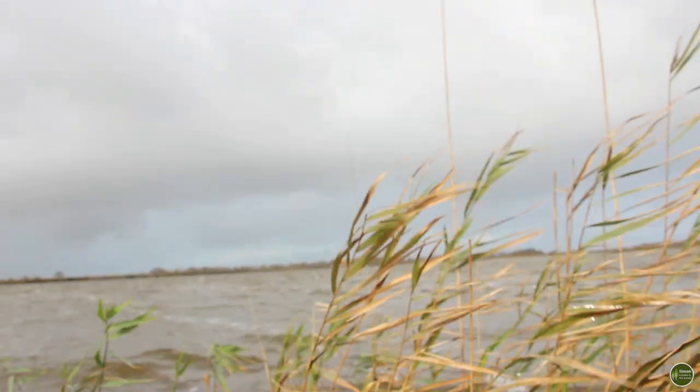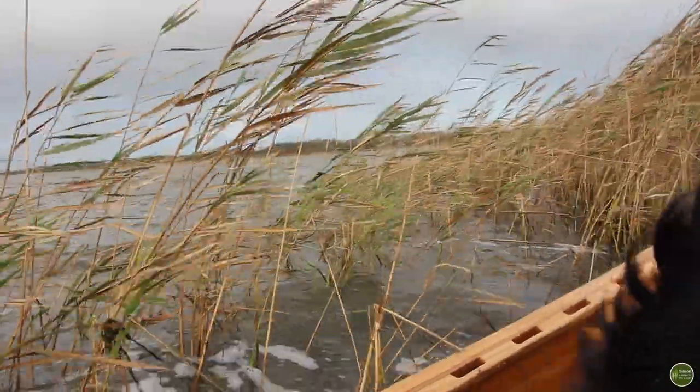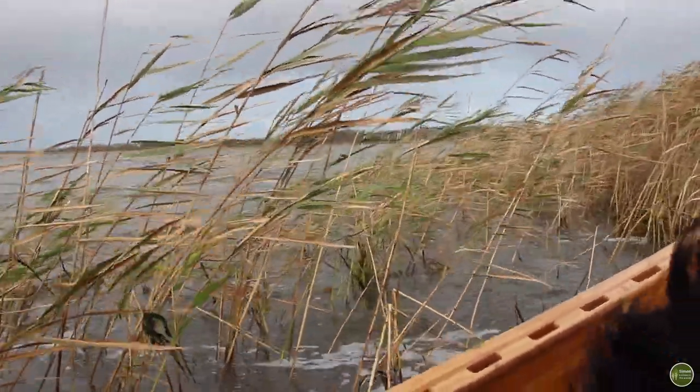We've just got blown right into the reeds here. We're just being bombarded. These waves are coming in side on. Oh, I think I'm gonna have to try and get out and head into the wind a little bit up that way so that we can get across. We really have to go directly across this bit of water here. We have no choice.